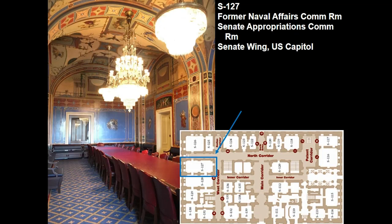So here is the room that we are talking about. This is S127. Today it is the Senate Appropriations Committee meeting room. But originally, as I said, it was made to house the Naval Affairs Committee, right? And it did that from about 1860 until 1897. Then it housed a variety of different committees until it became the Senate Appropriations Committee meeting room in 1912.